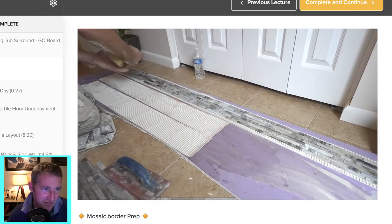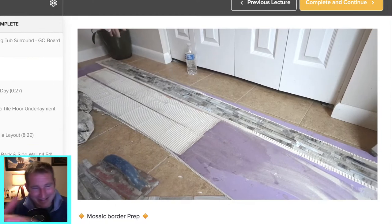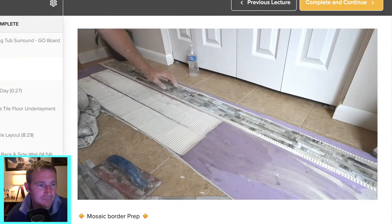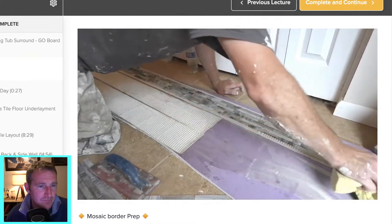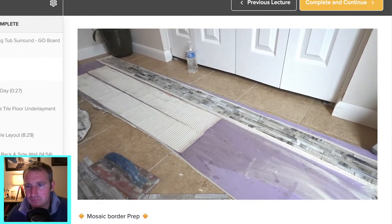So cleaning off that Kerdi-Band membrane. You don't have to get rid of that Kerdi membrane. You can cut that off the next morning after everything dries. And then if you wanted to shrink this, you could just simply cut it down to whatever width you want. But I'm just making it my maximum width, because we weren't sure if we were going to go with a 3 or 4 inch border.